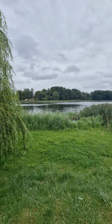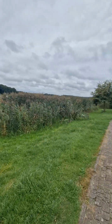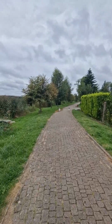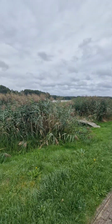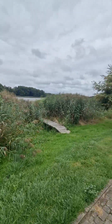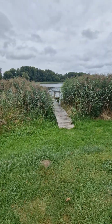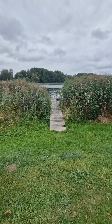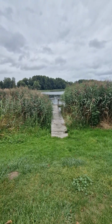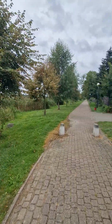There we can see a little bit of the lake. The last time we came to Poland, there weren't so many reeds growing up. You could see quite a lot all the way around the lake, but you can't really see much of the lake nowadays. You'll see a lot of these jetties. There's a lot of people who come to fish in Poland. You need a licence to fish on the lake, and a lot of people do have the licence, you do see a lot of people fishing.